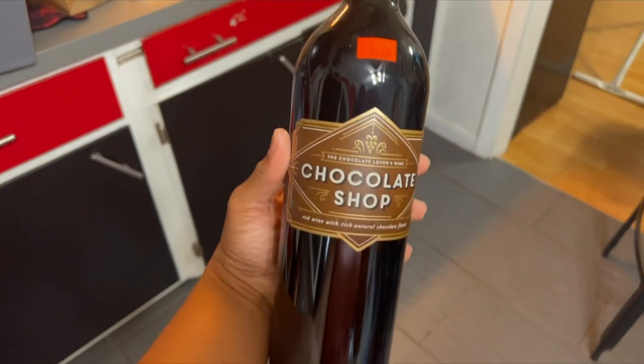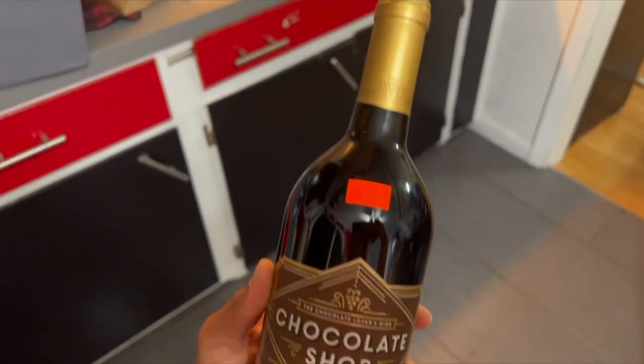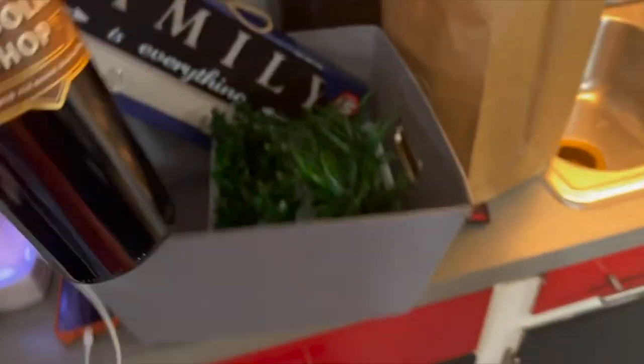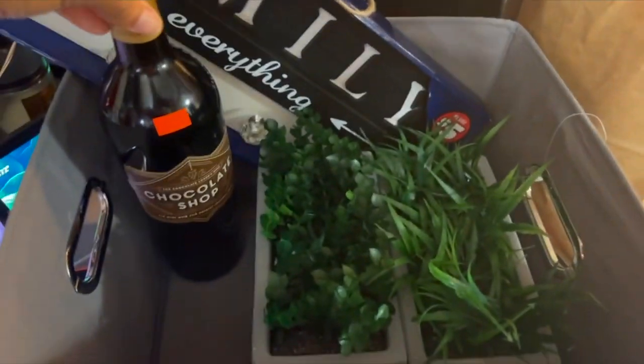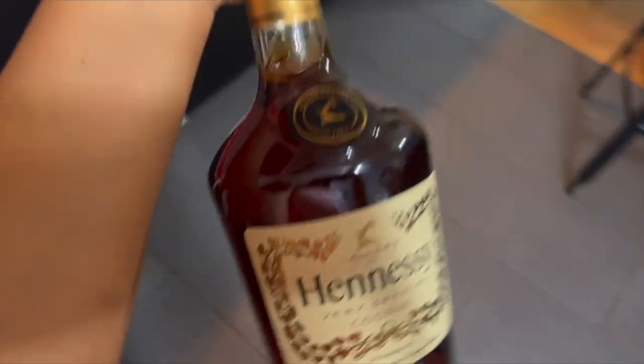I couldn't get my nails done because I didn't have the time, so I got my toes done. Now I'm about to get some wine for my clients to put in their basket. I got the chocolate shop wine. You don't have to pay for it. This is red, and I am going to put it into here. Then I got some more things as well. Hennessy, because one of my clients likes Hennessy. I'm going to put it in here as well.